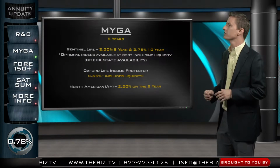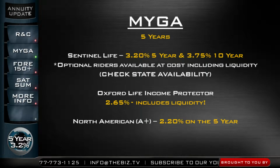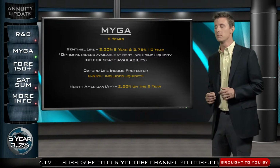Now, speaking of a multi-year guarantee, let's take a look at some of the rates out there. We've got a 5-year, again, Sentinel Life has been a leader for a very long time here. We've got 3.2% on a 5-year. We've got 3.75% on the 10-year. So again, under 4% overall, but still strong rates when we're looking at it in comparison to a CD or some sort of a money market account.